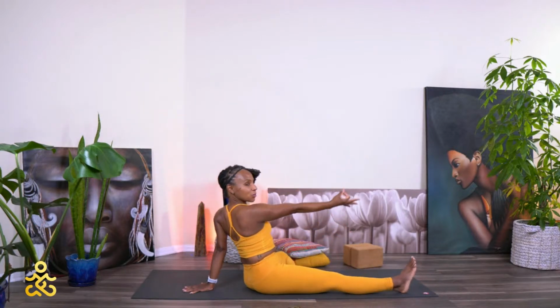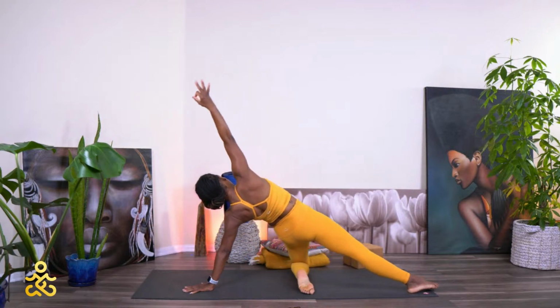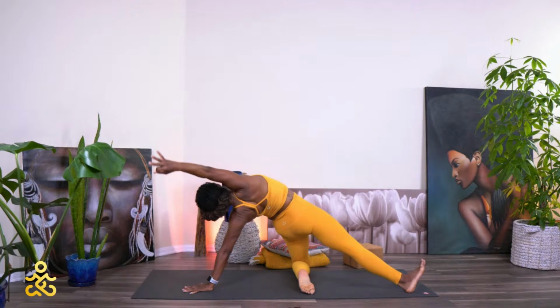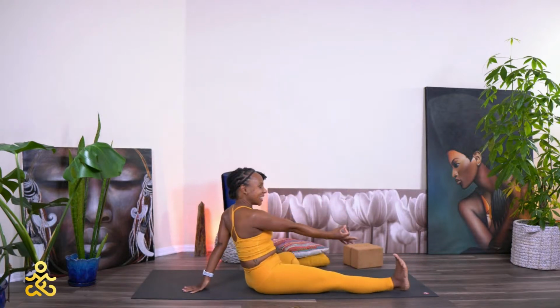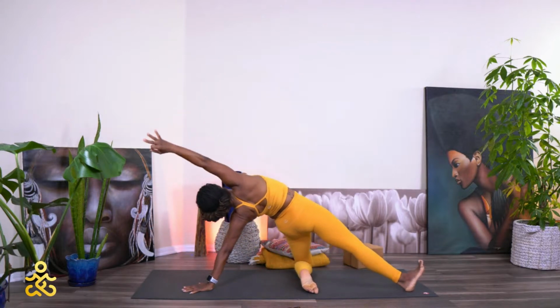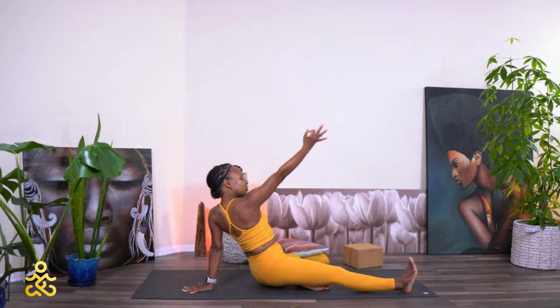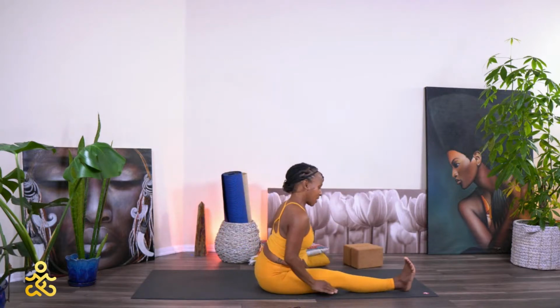We'll do 3. That was 1. Inhale to lift and reach. So it's lifting your chest, potentially your hips. And exhale to lower down. Okay, last one. Inhale to lift and reach. And exhale to lower down. Whew. And then lower your hands down.